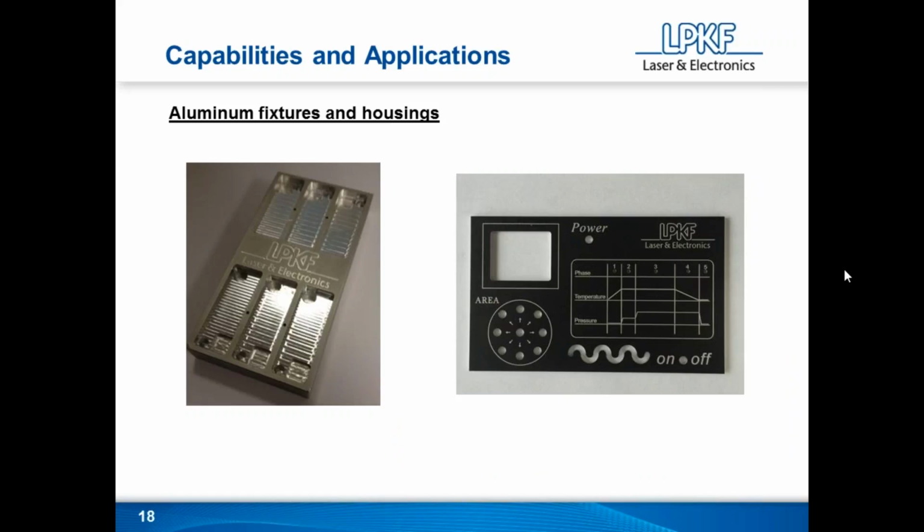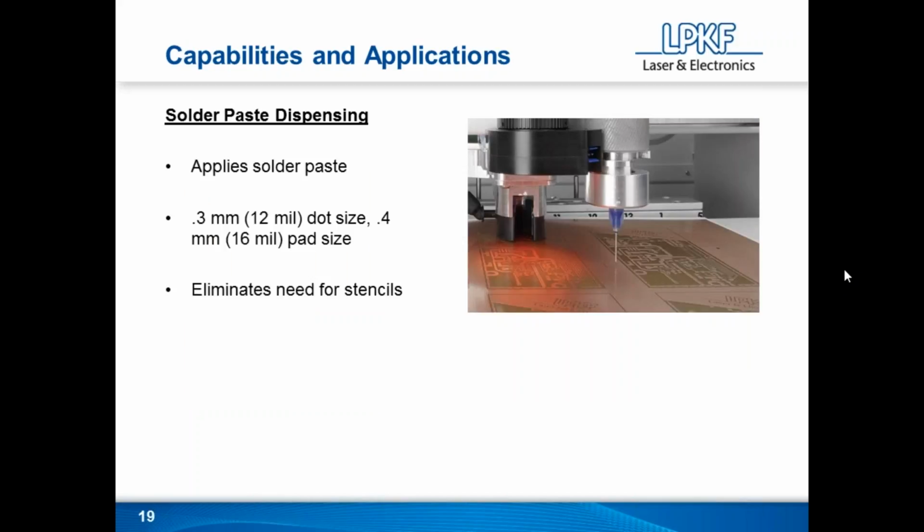As I mentioned earlier, the ProtoMat S63 and S103 systems include a software controllable Z drive for 2.5D milling. This allows for step milling of aluminum, brass, copper, and plastics for the creation of housings, fixtures, heat sinks, or even faceplates. The S63 and S103 systems are even able to apply solder paste automatically based on your CAM designs on pads as small as 0.4 millimeters.